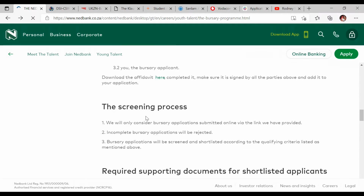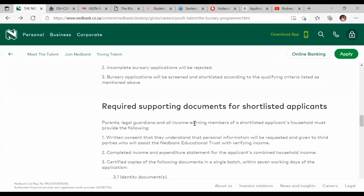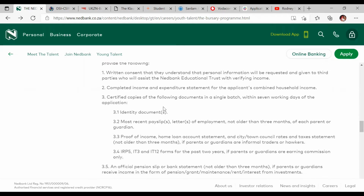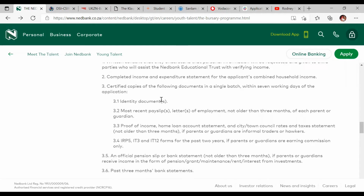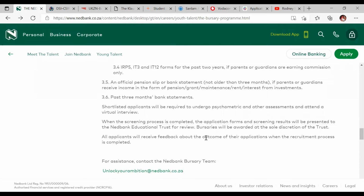Right. And then the screening process will only consider bursary applications submitted online. So it's an online application. And then incomplete applications will be rejected, so make sure that you complete everything. And the required supporting documents for shortlisted applicants are from your parents or legal guardians, only the income earning ones. So if you're shortlisted, they're going to need these documents: a written consent that they understand that personal information will be requested and given to third parties, completed income and expenditure, and certified copies of the following documents: their identity documents, most recent payslip, which is needed to determine the financial need, and the past 3 months' bank statements.